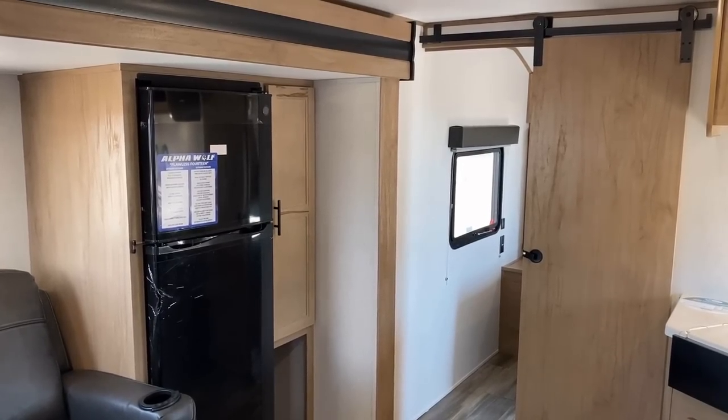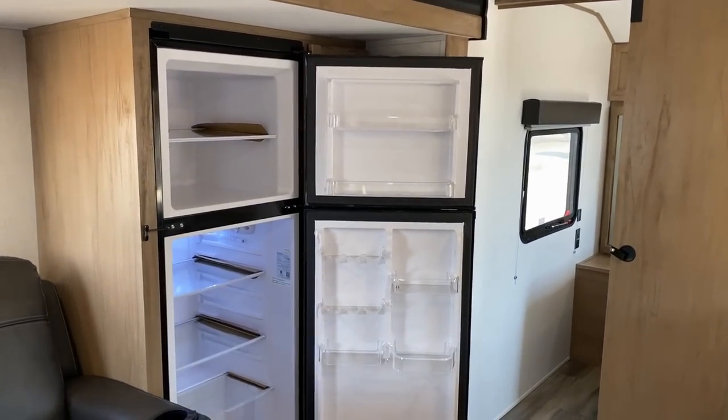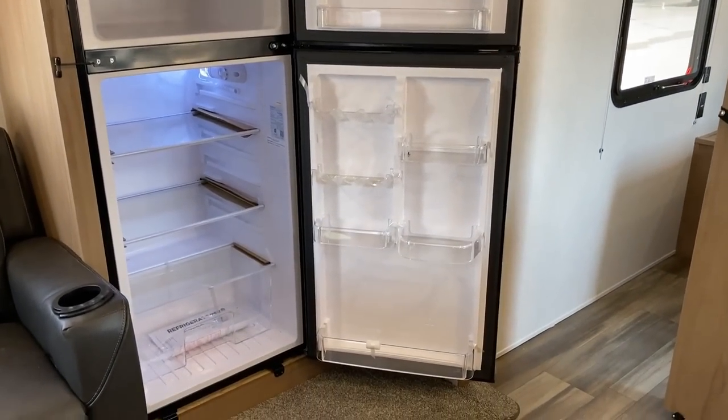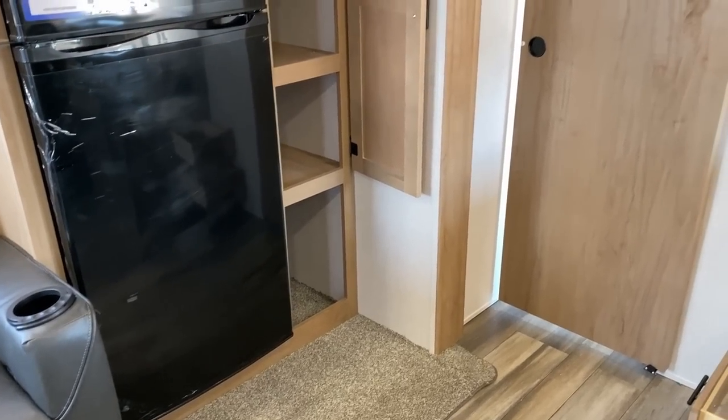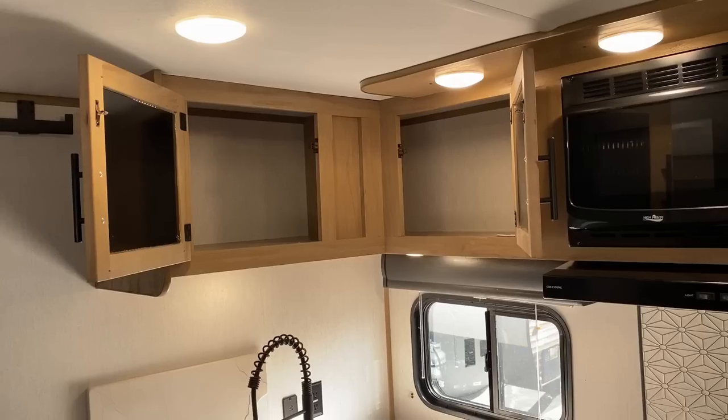Sorry about that. A little construction dust caused me to sneeze or something. Anyway. Opening everything up, giving you a look at all the storage over here. When that refrigerator door closes, there's a pocket underneath the pantry in the slide. I'm kind of curious, what would you folks do with that?